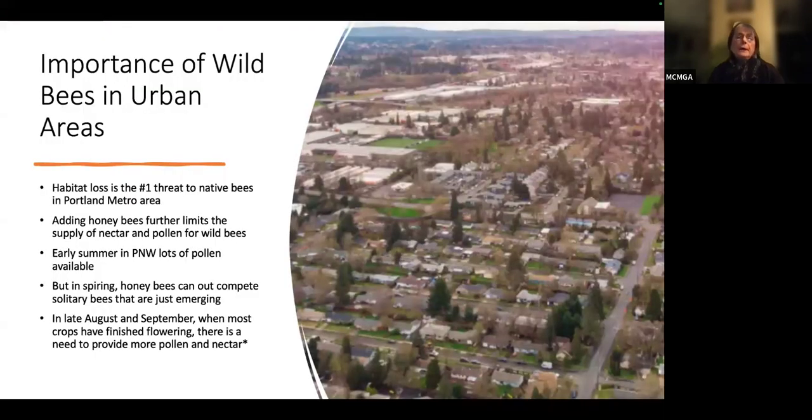So why is it particularly important in urban areas? As we mentioned, one of the major threats to bee populations is loss of habitat. And here's one example, a shot of Portland neighborhoods and business areas. As you can see, even though we may have some pockets that could potentially support bee populations, they're fragmented and very small.